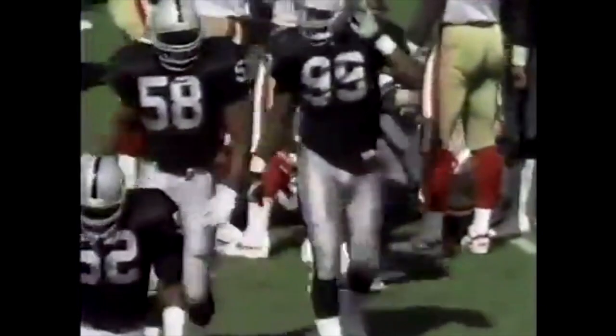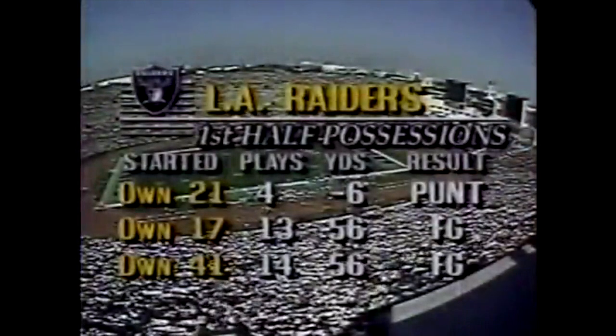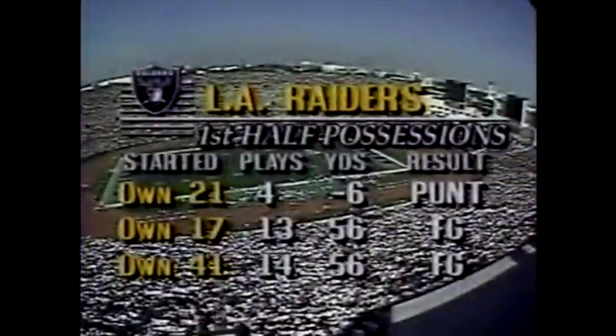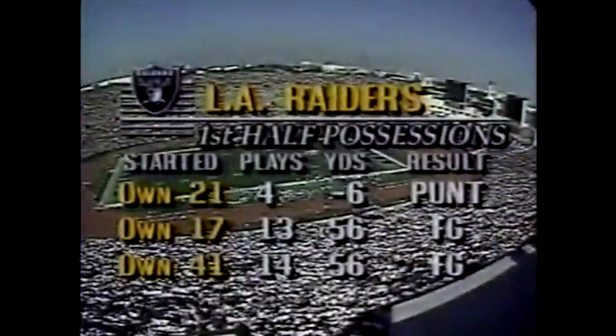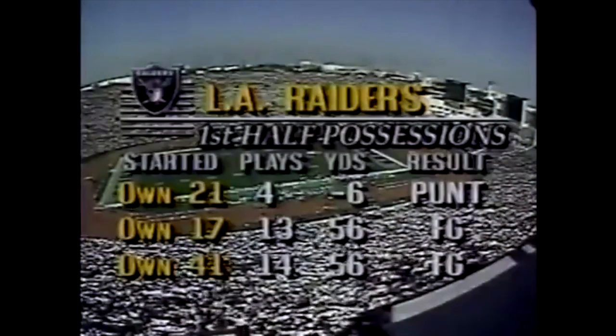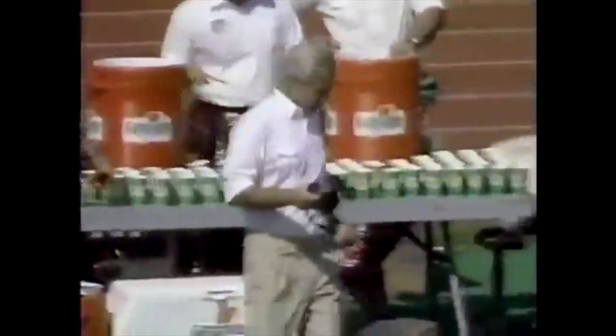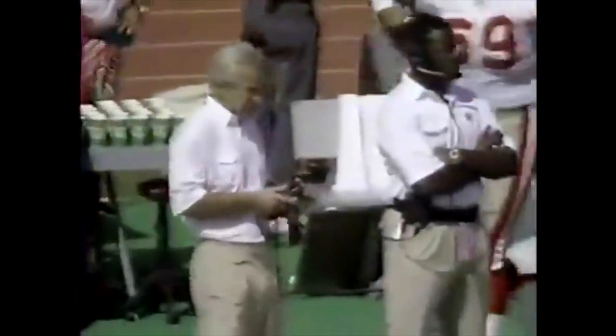Outside the 20. First half possessions for the Raiders started at their own 21, their own 17, their own 41. They punted once. They got 2 field goals. And that's been the story of their scoring. It's twice as many as the 49ers have. 6-3 they lead. Now the head coach is ready.